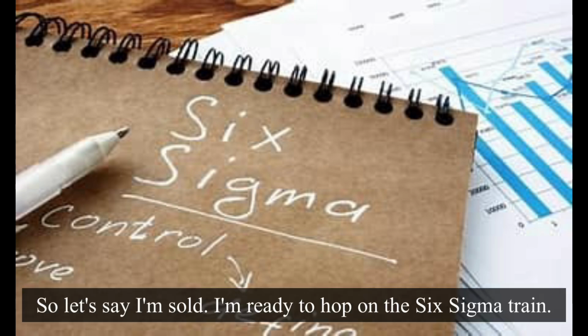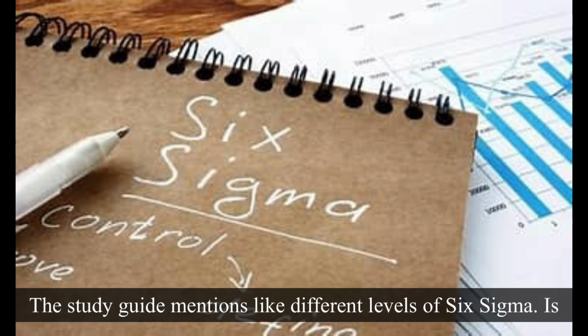Yeah. So let's say I'm sold. I'm ready to hop on the Six Sigma train. Where do I even begin? The study guide mentions like different levels of Six Sigma. Is that where I start?